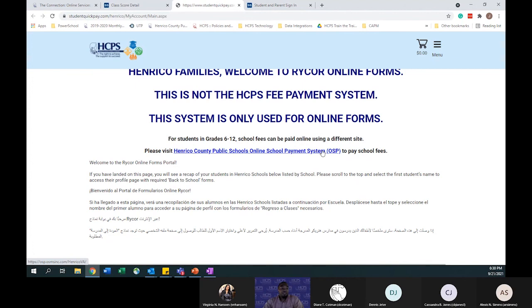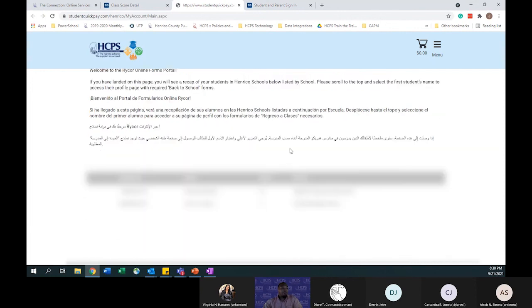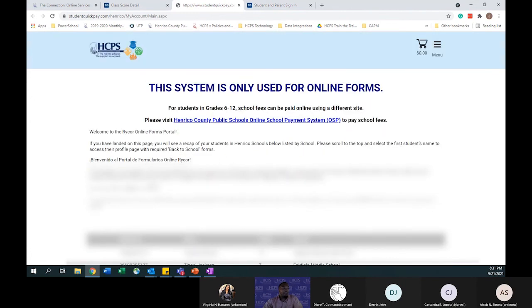That way you can click directly on that and get over to our online school payment site to pay school fees. But again, we normally just put a brief overview here. We've been trying to start making sure that we have different languages. Right now we have a couple of languages here, but we're planning on expanding that and also trying to make it to where you click a button and the page just transforms into that particular language. But those are just some future enhancements. Right now we're doing what we can, and that's just trying to provide these blurbs and things of that sort in different languages.